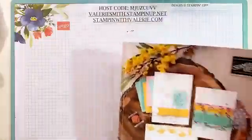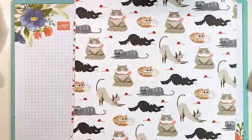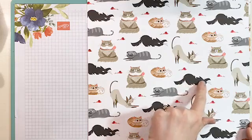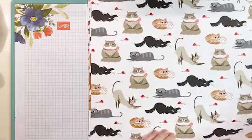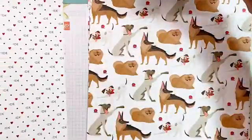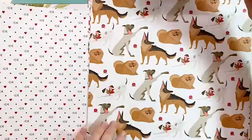Let me grab the paper real quick. I've got it over here. And love, love, love everything about this paper. So look at these cats. How fantastic are these cats? I love this cat right here. Just love him. The little black one, like he's getting ready to snatch the little mouse. I just think he's so cute. And then this one's kind of like Grumpy Cat, so I like him too. Then on the back of this one, you've got the little fish, the hearts, and the polka dots.